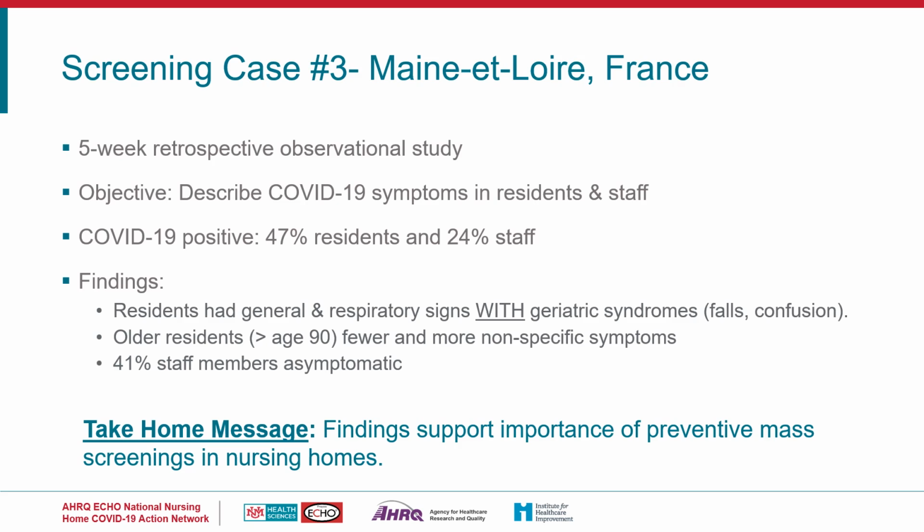When they looked at the findings, looking again retrospectively at symptoms, they found that the residents had both general as well as respiratory signs of COVID-19, but they also had this in combination with geriatric syndromes, and specifically falls and confusion. They also found that the older residents, and they defined that as an age greater than 90, had fewer and more non-specific symptoms, which of course is very problematic because symptoms are really what get us to notice if somebody is sick.